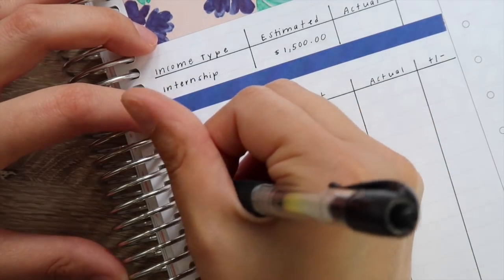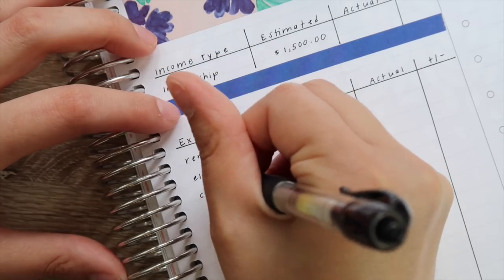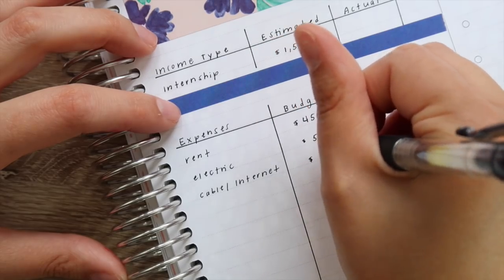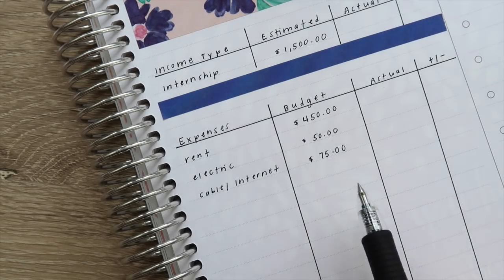And I had cable and internet. And that was roughly $75 per month. I think I had like a very basic cable thing. I think the majority of it was the internet that was so expensive, and I had to have that because a lot of my accounting homework was online.